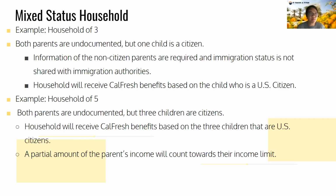So in this case, even though it's a household of 3, the county would probably consider this a household of 1 due to the child being the only one on the application who is a US citizen. So the parents can submit the application on behalf of their child, especially if their child is 18 years or younger. But if the child is older than 18, they can submit the application and include their family members. But again, it's still considered a household size of 1 because the child is a US citizen.